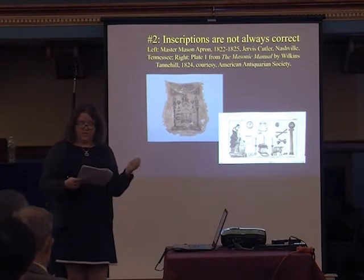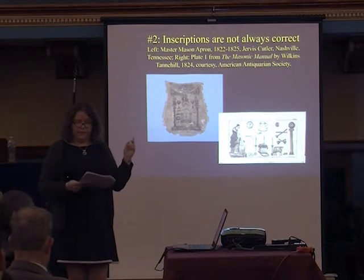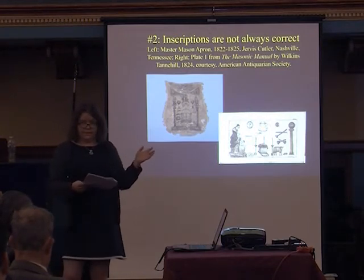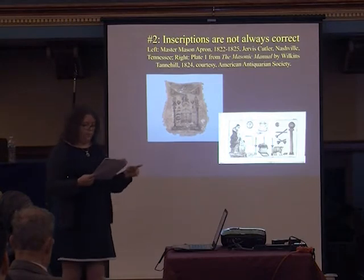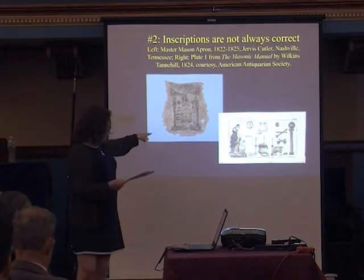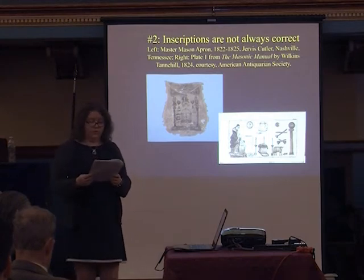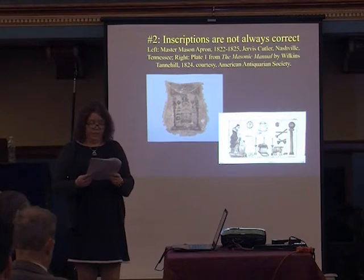But unlike the Washington apron that I just showed, this apron itself does support that family story. It does date to the 1820s. There's a printed inscription that you can't see in the slide very well at the bottom that reads, "Engraved by Jervis Cutler, Nashville, dedicated to the lodges in Tennessee," which places it in the right location for Lafayette to have worn it.